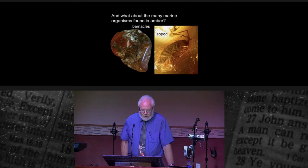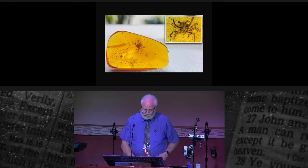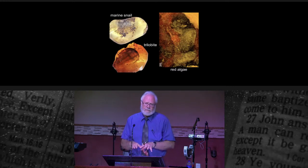And what about the many other marine organisms found in amber? Barnacles. You know, they don't usually end up right by a tree, but if the tree is exuding amber that's falling down to the bottom of the ocean, yeah, it could run into barnacles. Also a marine isopod, crab, nice little crab, and marine snail, trilobite.